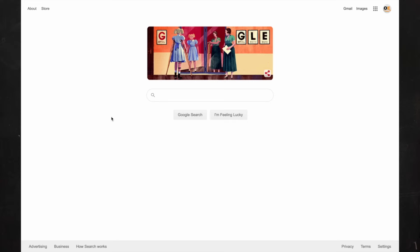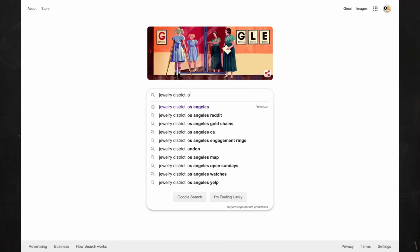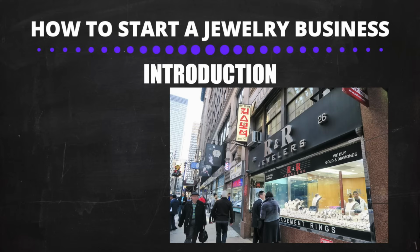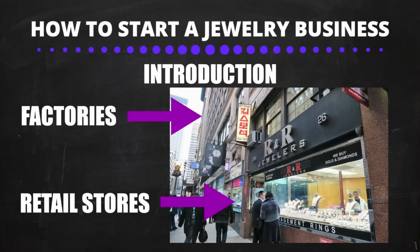So let's go into Google, type in jewelry district, and then name your city. And right here, you will see the address of your local jewelry district. Just so you guys know, LA and New York have some of the largest jewelry districts in the US. The next step is to actually go down to the district. When you get there, you will see a bunch of large buildings. On top will be the factories where all the jewelry is manufactured, and on the bottom will be the retail stores where the jewelry is sold.